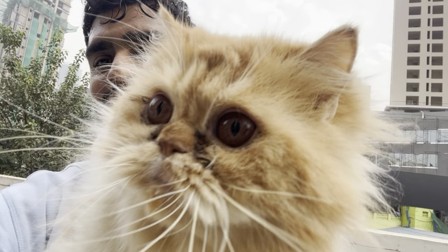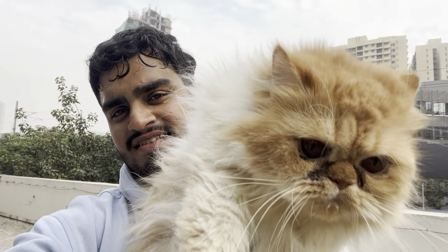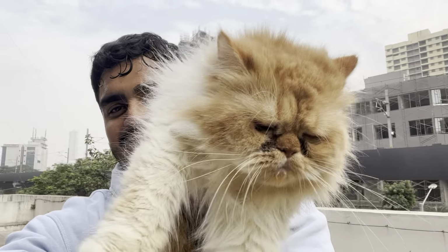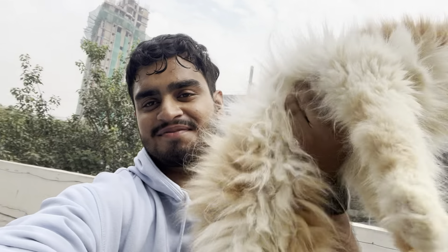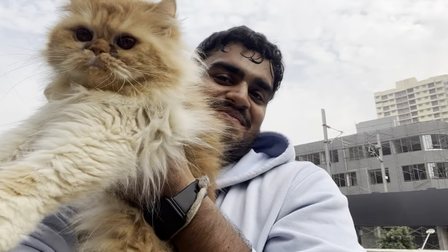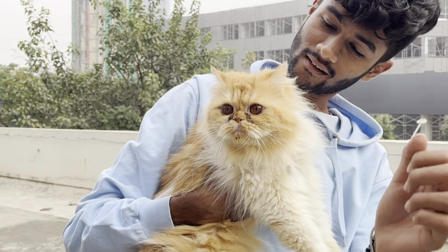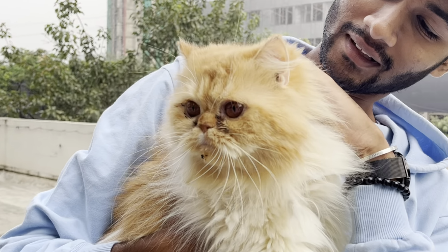Shit, bhai. We have a fluffy Persian kitten. Punch face, probably. It's a huge girl. So that's Ishant with the Persian because he is scared of all the reptiles.